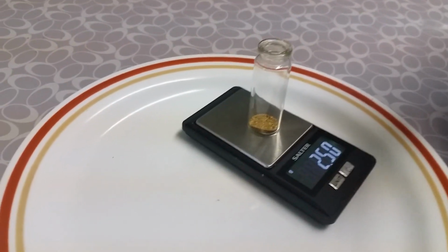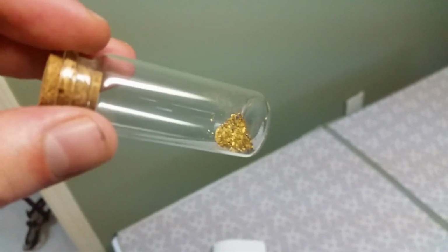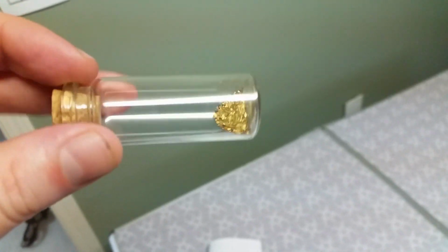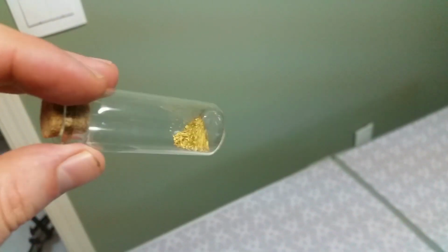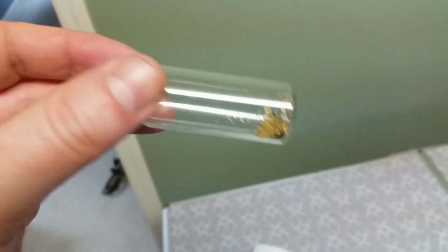Still some gold in there, but about 2.5 grams. Not too bad for about 3 real pails, five-ish total, probably 7, 8 raw pails. That's not very much work.